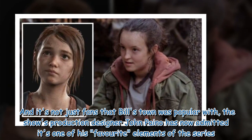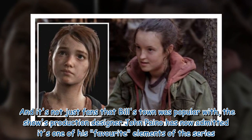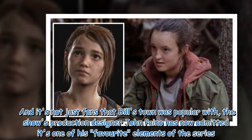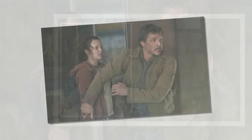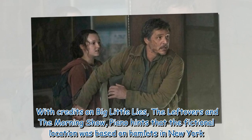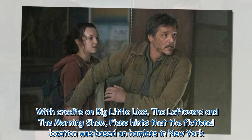And it's not just fans that Bill's town was popular with, the show's production designer John Paino has now admitted it's one of his favorite elements of the series. With credits on Big Little Lies, The Leftovers, and The Morning Show, Paino hints that the fictional location was based on hamlets in New York.